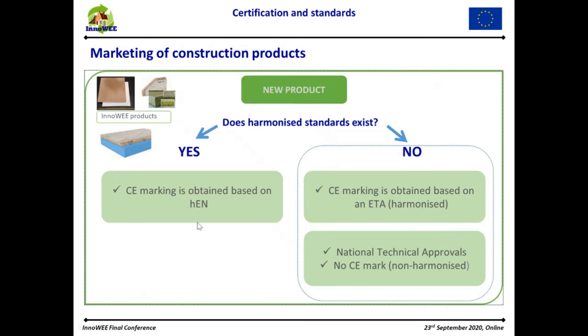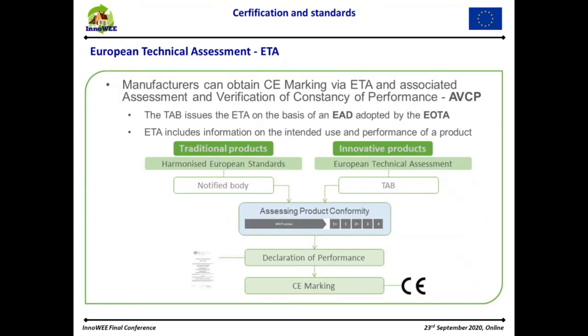I would like to mention also that while harmonized standards and ETA are a harmonized sector, which means the process of creating common standards across the internal market, national technical approvals are a non-harmonized sector, which means they are under national rules. Those manufacturers can obtain CE marking via European technical assessment, which is issued based on the European assessment document, EAD.